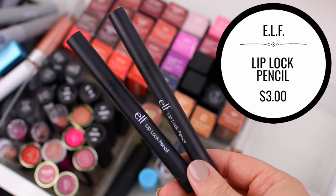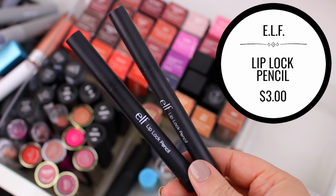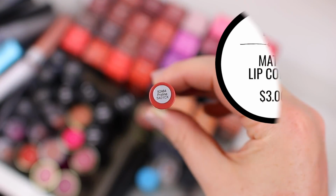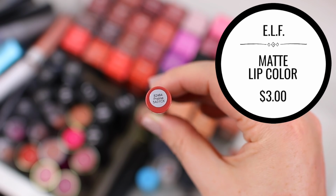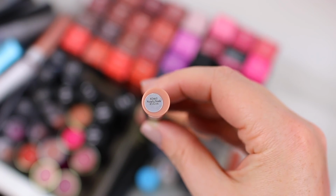I'm going to declutter both of the e.l.f. lip lock pencils. I just don't really wear them. I don't even know if they're any good, to be honest, because I can't remember the last time I actually wore them. And then I have some of the e.l.f. matte lip colors. I do like these, but again, I don't find myself reaching for them super often.